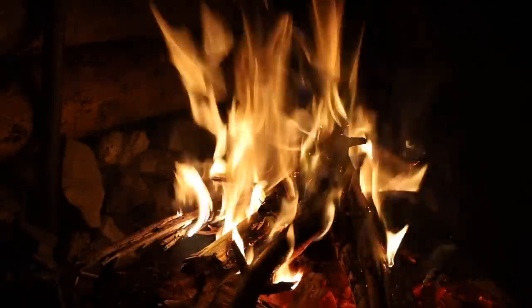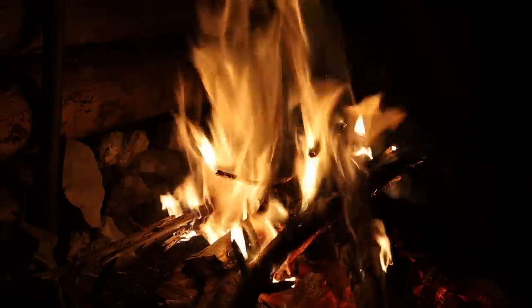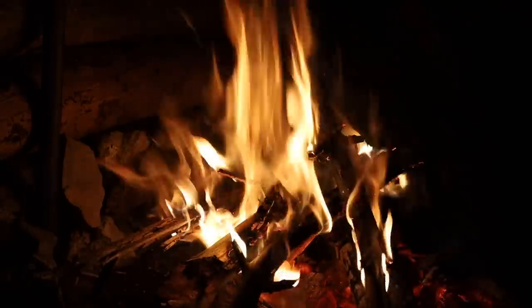Oh, loving the peace up here. Still a little bit chilly. I should put my jacket on, really. Chill out by the fire for a bit. Well, it's a little bit warmer with that fire stoked up and my jacket on.